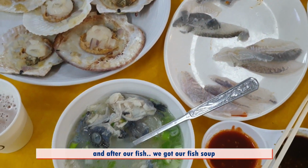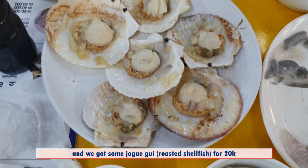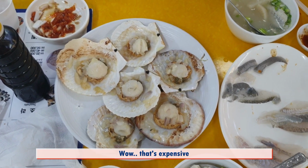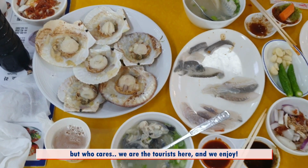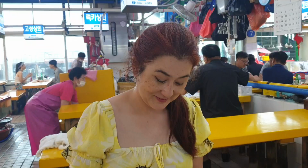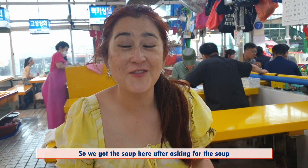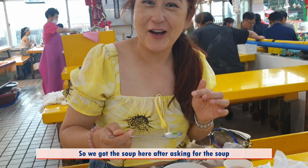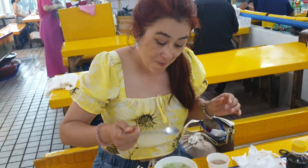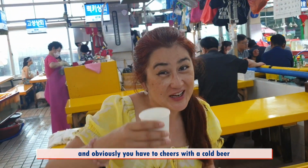After our fish, we got the fish soup and some jogae gui for 20,000. Wow, that's expensive. But who cares? We are the tourists here and we enjoy. So, we got the soup here after asking for the soup. And the soup is really good. And obviously, you have to cheers with a cold beer.